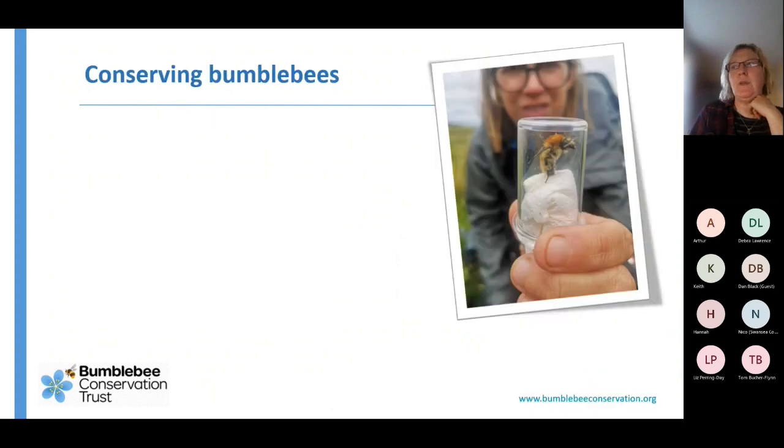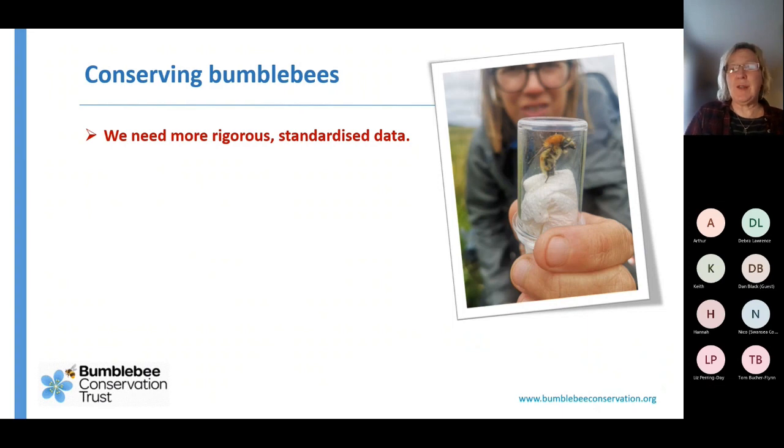So going back to my original point about conserving, monitoring and recording bumblebees, the Bumblebee Conservation Trust has a conservation team which provides lots of land management advice to landowners and farmers. It has an engagement team which works with schools and families and the wider public. But Skills for Bees is part of the science team. And our job is to get more data to underpin the other work that we do. And we desperately need more rigorous, standardised data.